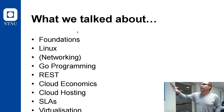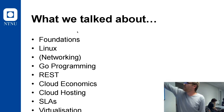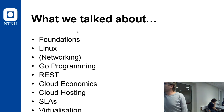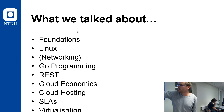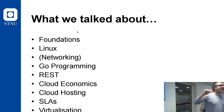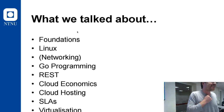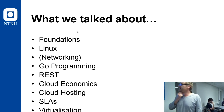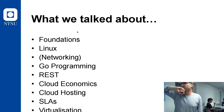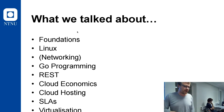So there were certain aspects we talked about: foundations and Linux a bit, if you still recall, it's like during the Ice Age. Then Go programming, you talked a lot about this, REST, cloud economics, hosting, SLAs. That's something we snuck in last minute because we feared we don't have anything to ask, since relatively little was covered this year. For example, we didn't really go deep into networking, which is a pity, because it's a good subject and it fits the cloud pattern quite well.